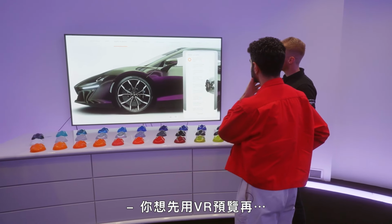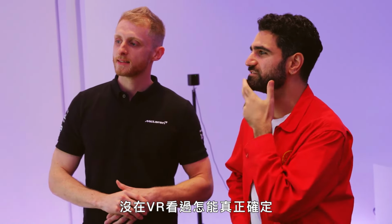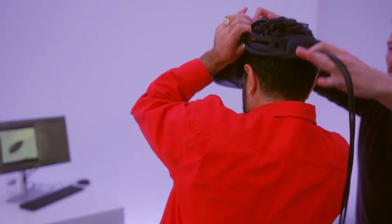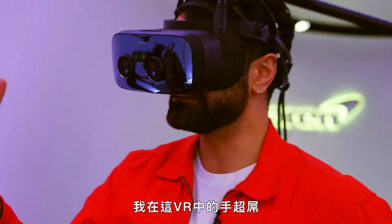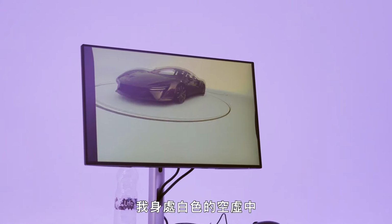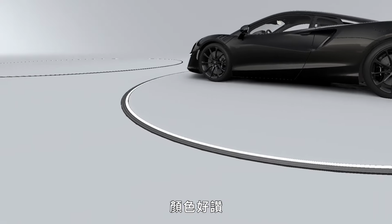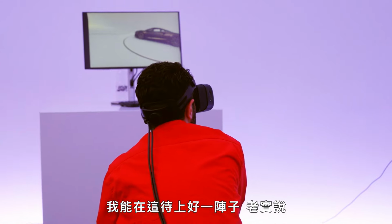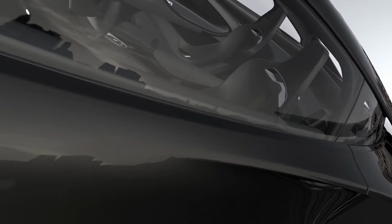Come on. Do you want to see this on the VR before? That would help, you know. You just never really know until you see it in VR, as the saying goes. Whoa! Comfortable? Damn, that's hot. I've got the sickest hand in this VR. I'm in a white void. It's just me and my Artura. The color is stunning. I could stay here for a while, to be honest. That is a gorgeous car. Whoa.